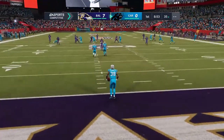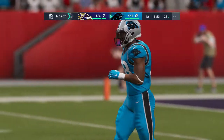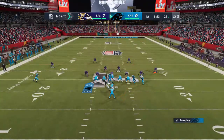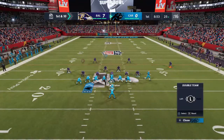That'll be taken about a yard deep. And he'll decide to not bring this one out, as their drive will begin at the 25. The Panthers coming back out onto the field for their second drive. They trail early on in this Super Bowl as they come up 1st and 10.